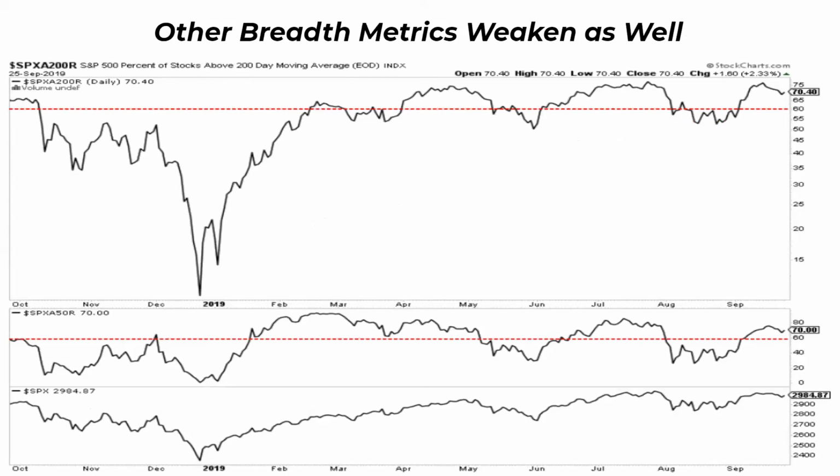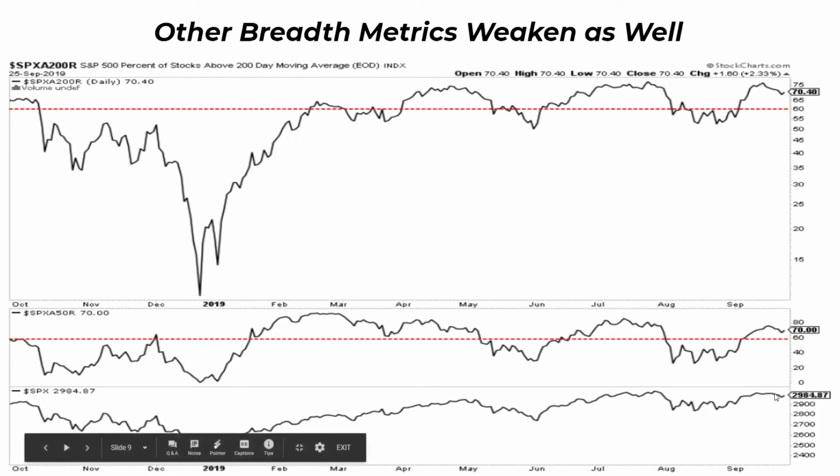Taking a look at some other breadth metrics, they are weakening as well, but still remain somewhat constructive. Top of the chart here, we are looking at the percentage of stocks in the S&P 500 above their 200-day moving average, and you can see it's still healthy. Above 60% is a sign that a healthy majority of stocks are trading above their long-term trend lines. And that does remain the case for the 200-day moving average here, 70%. Same holds for percentage of stocks above their 50-day moving average. Still above the 60% mark, so still encouraging. But you can see that it's beginning to roll over as the market has faded from resistance.